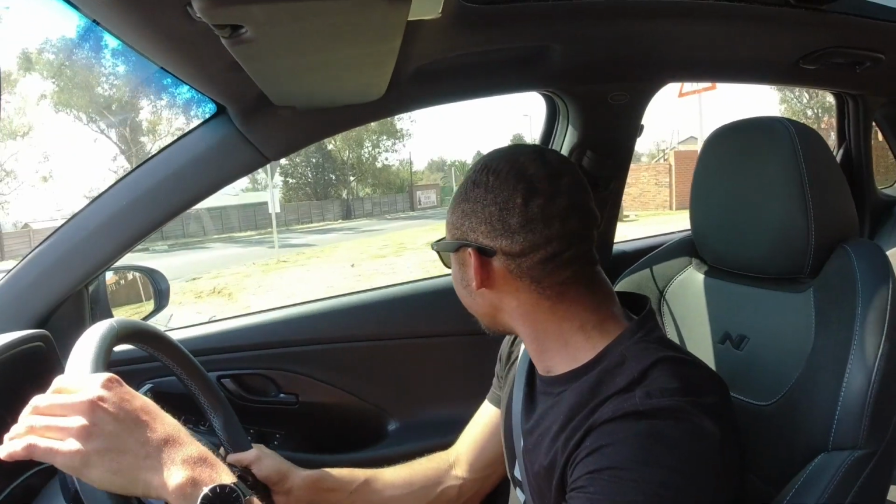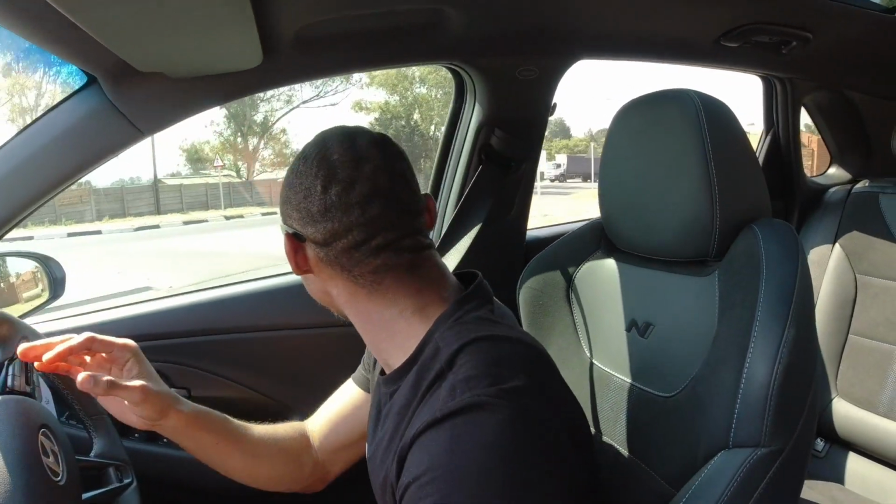One, the tire noise is really horrendous on this car. I think maybe primarily because of the big rims. 19 inches are very big.